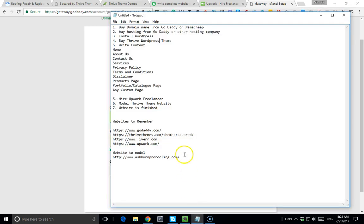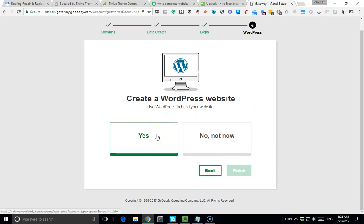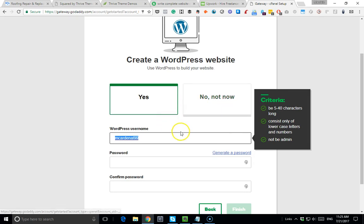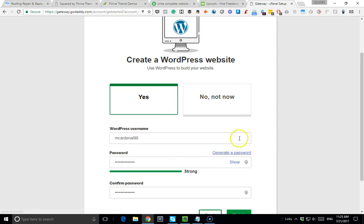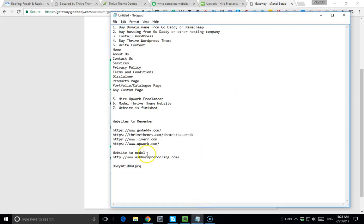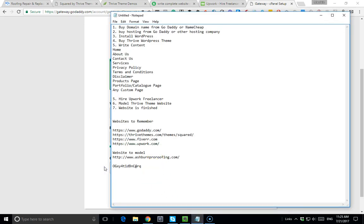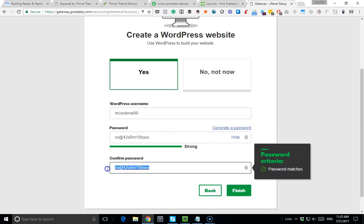I'm gonna save this password just in case. Create a WordPress site, yes. So we're gonna build this on WordPress. Now the good thing about this is that it generates a username for you, and it shows you the WordPress theme. So save this information. WordPress username. Password. Finish.